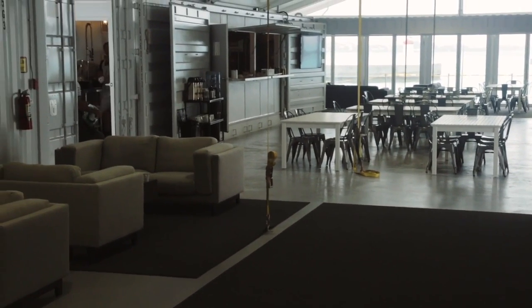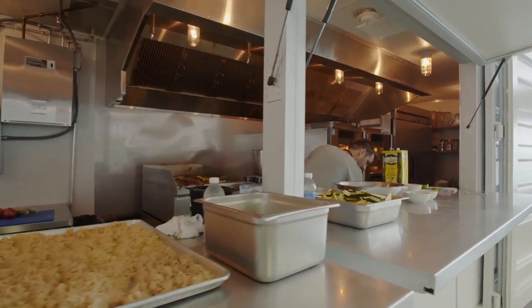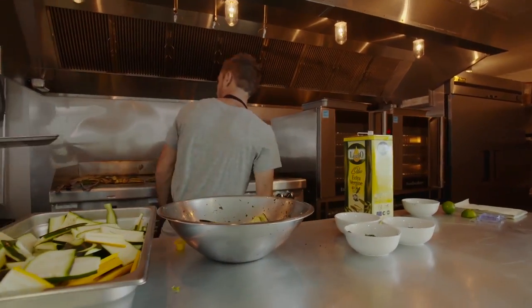Well, it's a brand new kitchen. They built it in a container. It's a pretty small kitchen. Have you worked in a container before? No, as I'm sure not many people have, but so far so good.